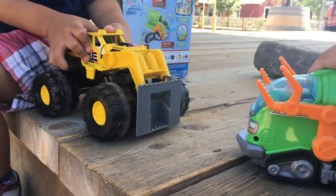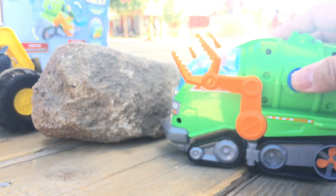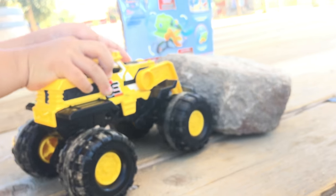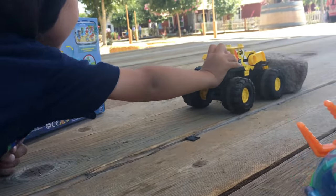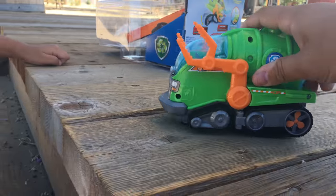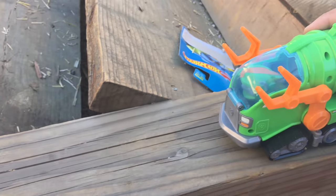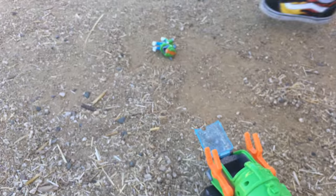So Rocky's going to the Amazon, but wait, there's a big rock in the way. Rocky needs help. Who's gonna help Rocky? The big old truck is coming. Oh, the big old monster truck front loader's coming up. Awesome. Thanks for helping me. And then he's gonna go to the Amazon. Woo! You gotta put your seatbelt on, Rocky.